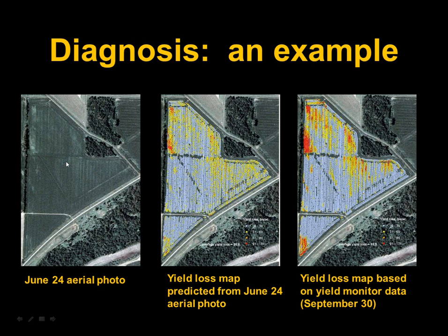One thing I'll call your attention to in this photo is the narrow stripes. This is a producer who used anhydrous. I can't remember how wide his bar is, but those are stripes because he had some distribution issues with his anhydrous bar. One of the things about this is it has an impact on what resolution image you might need and how that'll perform, and especially with setting your reference color values, because some of the darkest corn is probably the areas on that bar that were getting over applied.